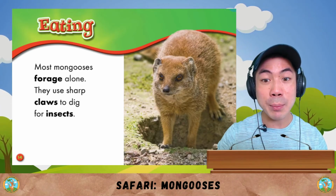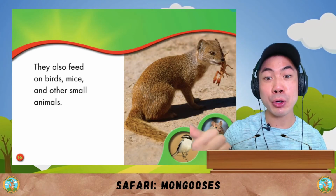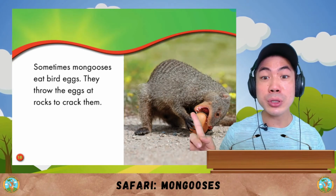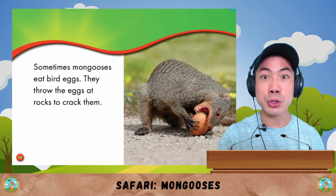They use their sharp claws to dig for insects. They also feed on birds, mice, and other small animals too. This one's eating a scorpion. Sometimes mongooses even eat bird eggs like this. They throw the eggs at rocks to crack them.